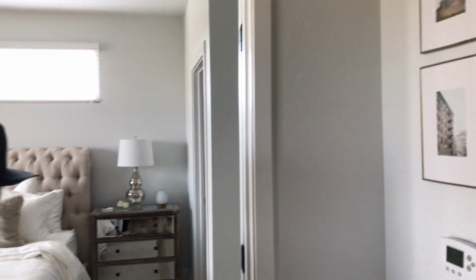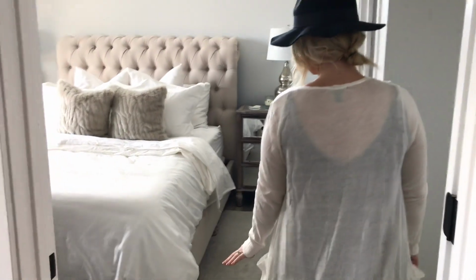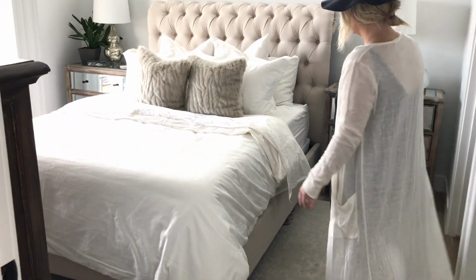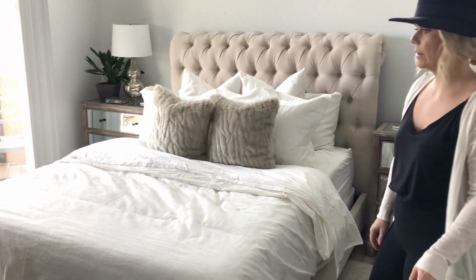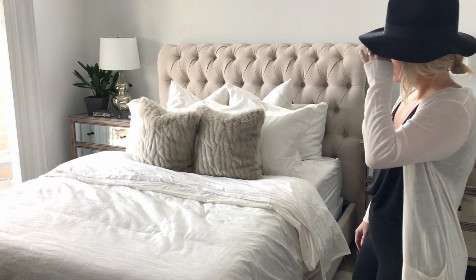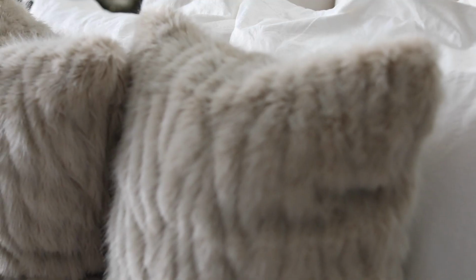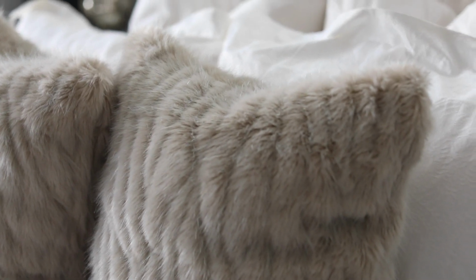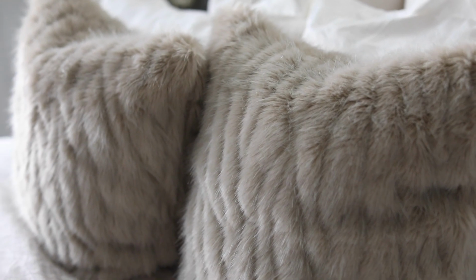So yes, this is my bedroom. It is very cramped, very, very tiny. You can kind of see the whole thing right here. The bedding is from TJ Maxx or Home Goods. These pillows are from Pottery Barn.